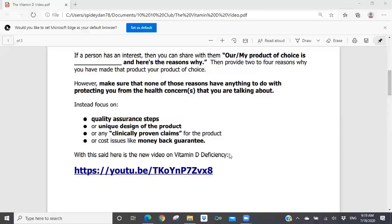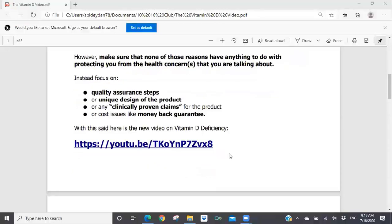So we talked, in regards to why it's our product of choice, not necessarily in terms of it solving the health issues that we discussed before.